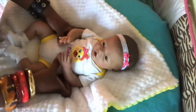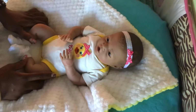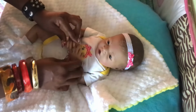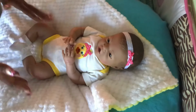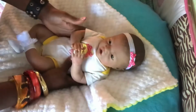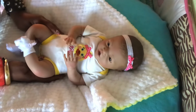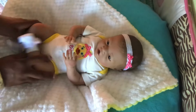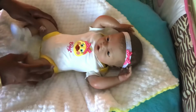So she's a nice little sweet baby to add to your collection if you were looking to add a reborn baby to your collection. See, they made these babies mainly in the mindset for a child, a more realistic reborn baby for a child. I think that was the idea behind these cute little babies. And so she's a preemie. She's a preemie size. And I am going to change her.